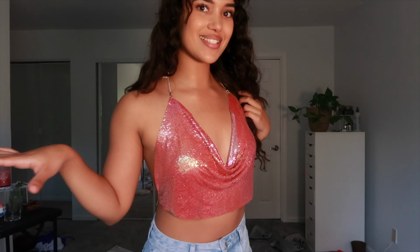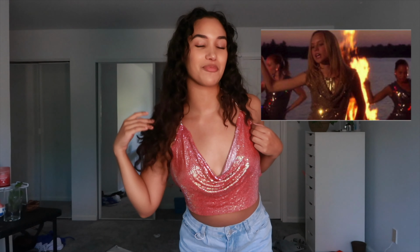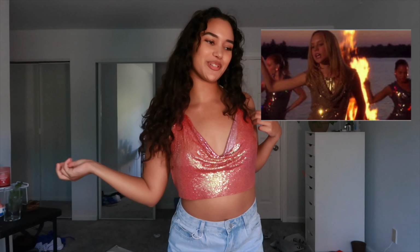So this is the next top that I have. And tell me how, like, what? They have this in so many colors. They have it in silver, gold. This is like the pink one. I feel like that blonde girl from Camp Rock that's like, I'm too cool. That one. And you can adjust the straps how low you want it to go and how high up. So even if you have a bigger chest, I think this would work for you.